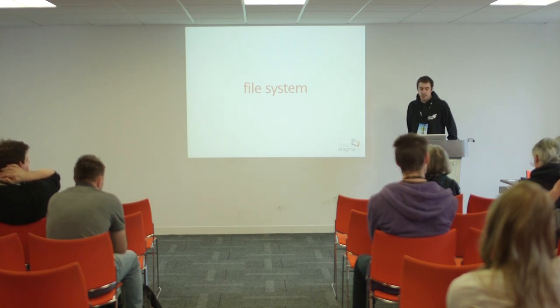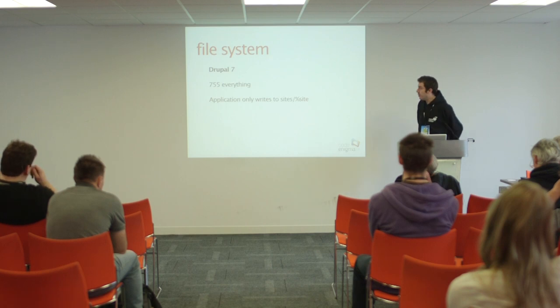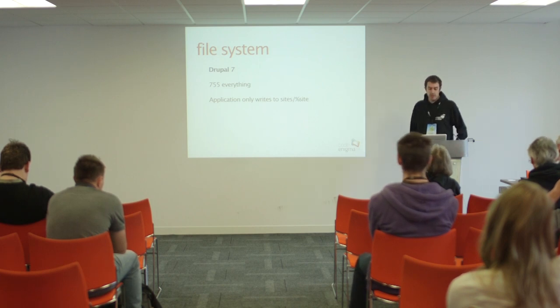There's not so many changes in the file system, but the file system's obviously quite an important part of Drupal. In Drupal 7, as most of you probably know, the whole thing basically just sat in one web root. And the application, your web server, only really needed to write to directories in the sites directory within Drupal.